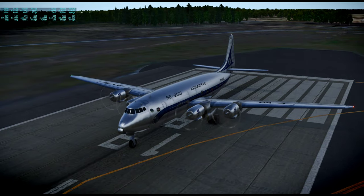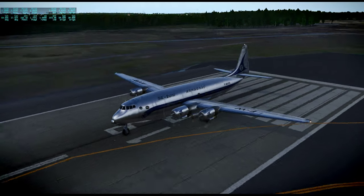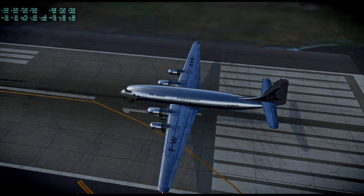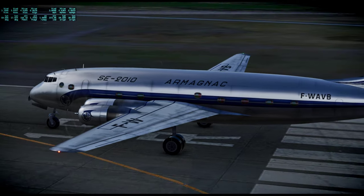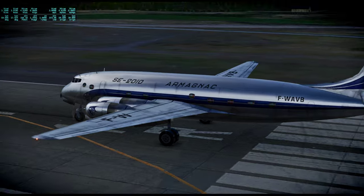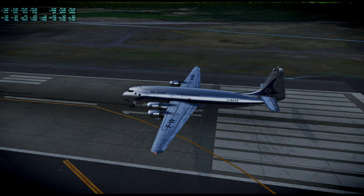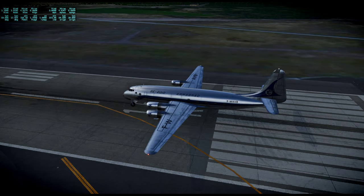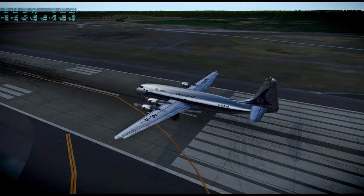It's got four Wasp Major engines, so basically it's sort of like an upgraded B-29. It doesn't look that big, but it can actually carry 60 to 160 people. Now, this is the more luxurious version where they actually have sleepers inside. So it's probably just 60 people, and then they have sleeping arrangements and all that. Unfortunately, it did not get very far because the jet age came about and it wasn't very fast at all. But anyway, this is an interesting plane.